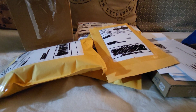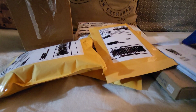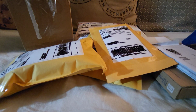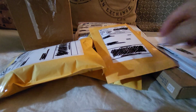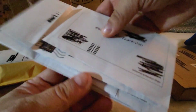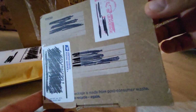So as you can see, I've got quite a bit of mail here. This is all just from today. I typically get a pretty good portion of mail, as you've seen how much comes in and goes out in my videos. But this is actually a little bit much even for me for one day. But I have 1, 2, 3, 4, 5 regular envelopes. I've got this one that comes in a little CD or DVD box, a CD mailer.